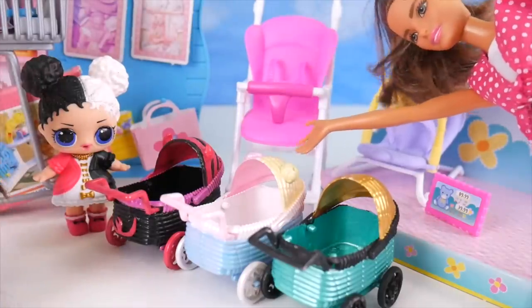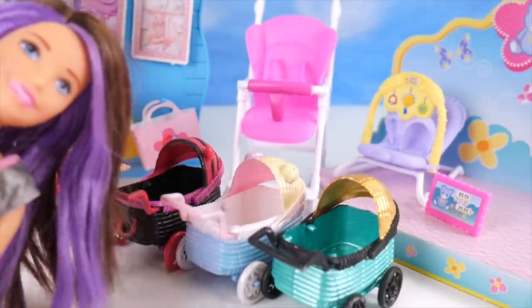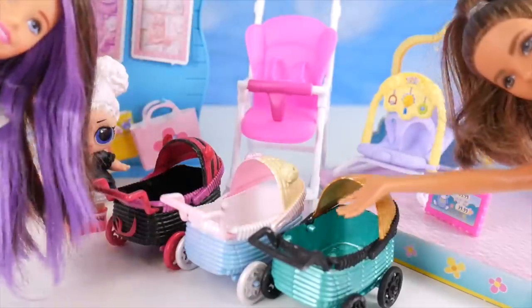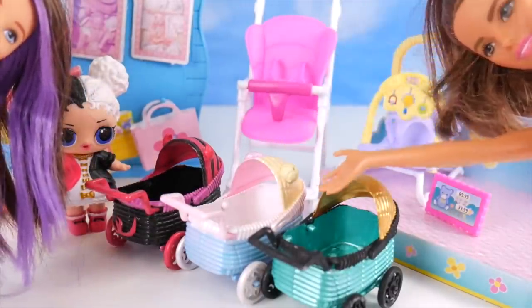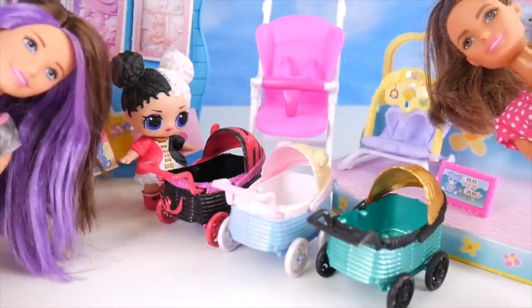Well, first I could show you this one, but I'm afraid it's a little too big for you. Yeah, I'm afraid that's a little big for the little sisters. What else do you have? Well, I have this nice selection of strollers. Aren't they cute the way they're hand-painted? Wow, they sure are. What do you think, Heartbreaker?